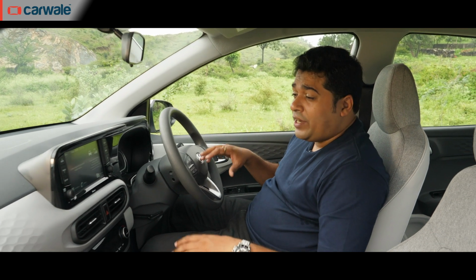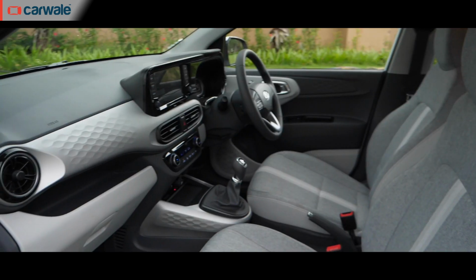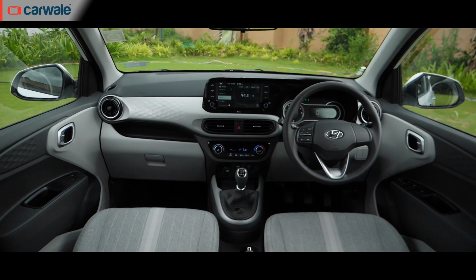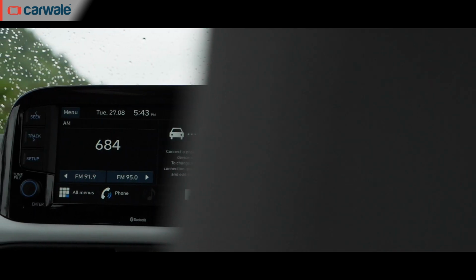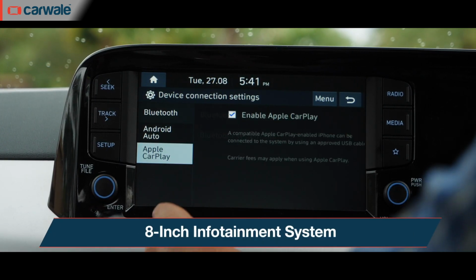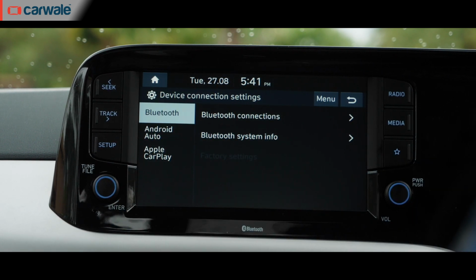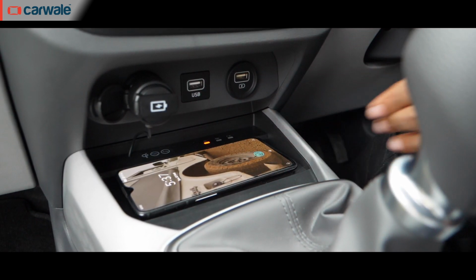Stepping inside, you're greeted by this trendy looking dash. It's a nice seamless layout, and a nice touch is this wraparound effect with the dashboard. Taking care of the infotainment needs is a nicely integrated 8-inch infotainment system. You get all the connectivity options like Bluetooth, Apple CarPlay and Android Auto. You also get an Arkamys sound system, voice recognition, wireless phone charging and more.